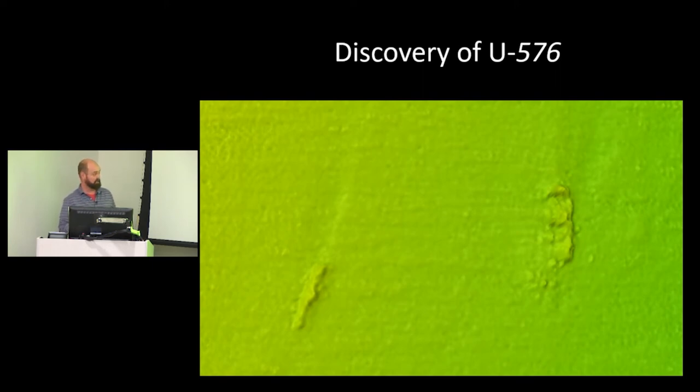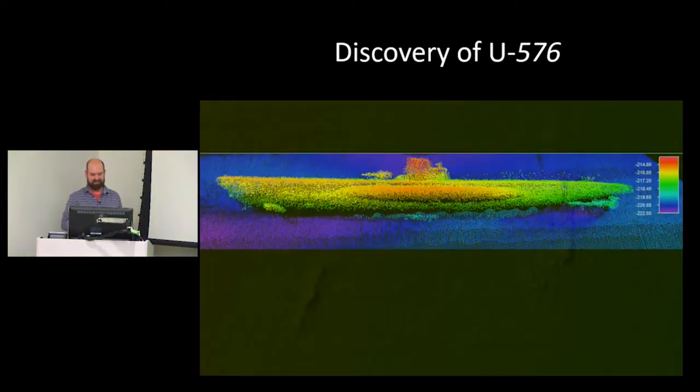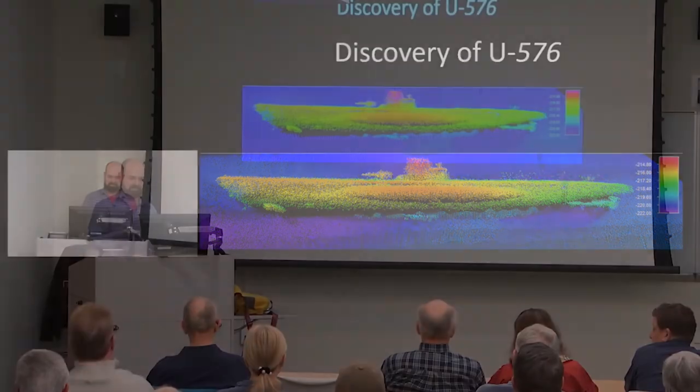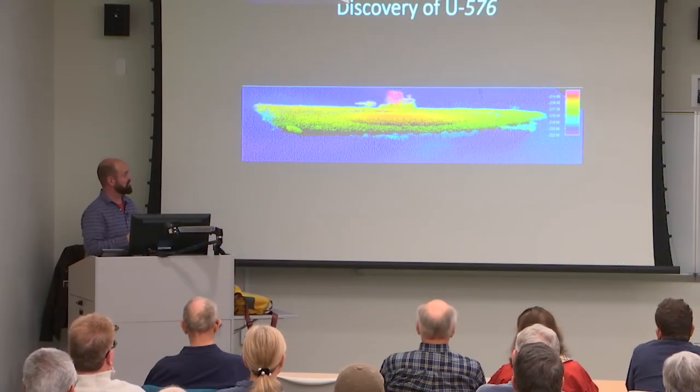So I had to stare at this for a year before we could get back out on the water to see what this little bump is. And when we got out there, this is what we found. So it was the only time that you could definitively identify a shipwreck based on sonar. So I don't know, what do you think? Does it look like a U-boat?